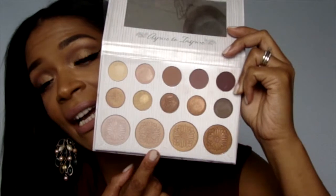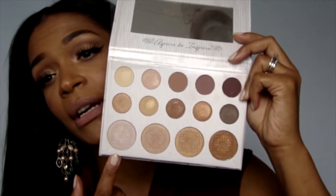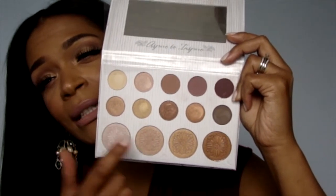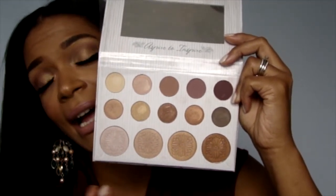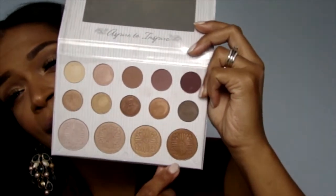At the bottom are the highlighters. Now we have a light rosé, pearly type of color as a highlighter. This is like the golden rosé. I find this very similar to this color right here. I think those two are just the same. Basically, it's like a goldish with a rosé kind of shimmer. This one is a normal gold one, and this is like a dark bronzy one.